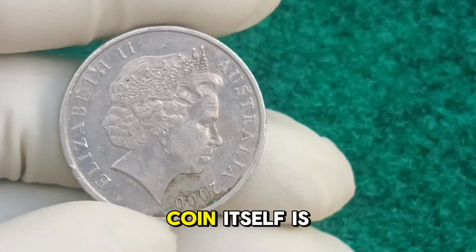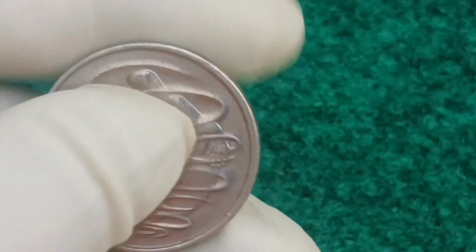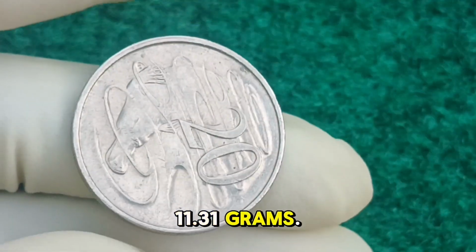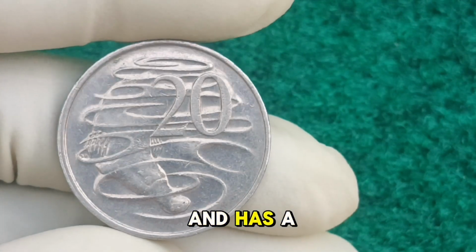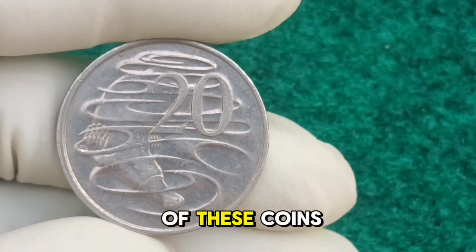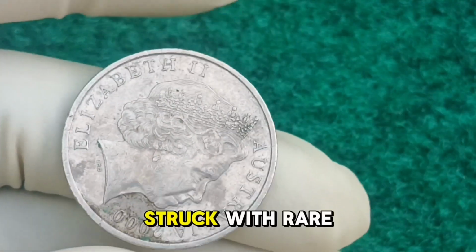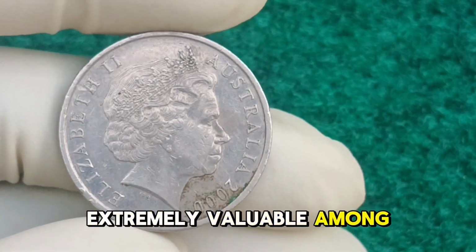1966. The coin itself is composed of 75% copper and 25% nickel, giving it a silvery appearance and a weight of 11.31 grams. It measures 28.52 millimeters in diameter and has a reeded edge. But while millions of these coins were minted for everyday circulation, a small number of them were struck with rare minting errors that have made them extremely valuable among collectors.